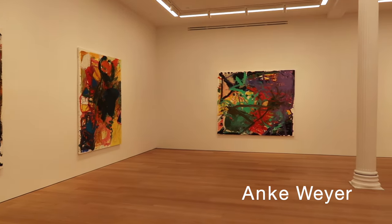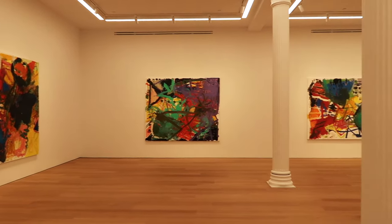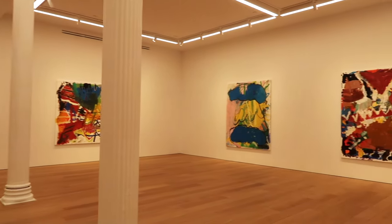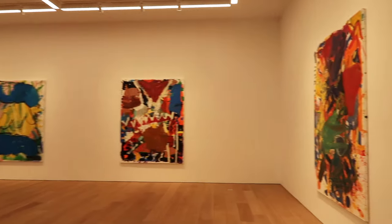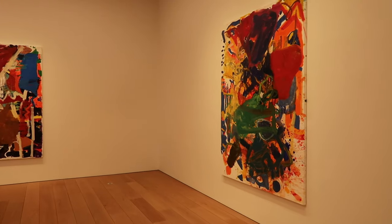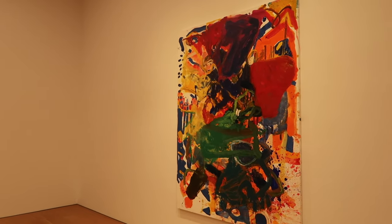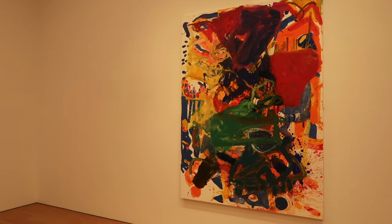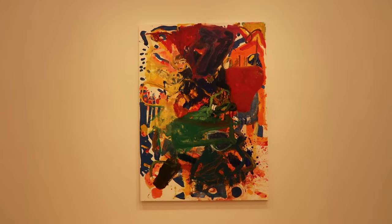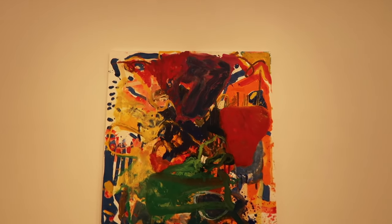This is another beautifully bright exhibit. I do apologize for the lighting. As much as I love Canada Gallery, the lighting in this space really drives me crazy. It does not translate well on camera, my iPhone camera or my actual camera that I film on. So I promise you, these paintings are much more beautiful to look at in person than I'm capturing right now, but we'll get through it together.